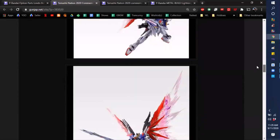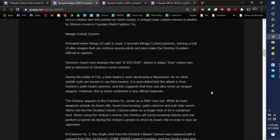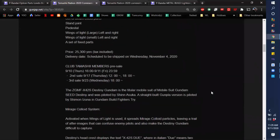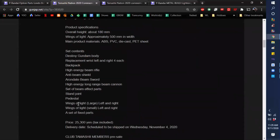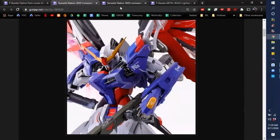So I'm going to scroll back up and take a look at the information here because it probably does mention whether or not you actually get these Wings of Light. And you do get the left and the right for the large and for the small. That's going to be pretty great. For about $250, you get something that looks really good right out of the box.